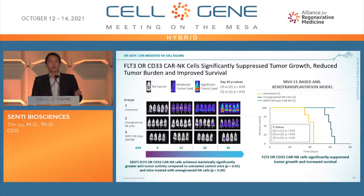Showing you here initially that we wanted to build an active FLT3 or CD33 bivalent CAR, and we've been able to do that. CAR NK cells in this particular model show significantly enhanced survival compared to unengineered NK cells as well as untreated mice. We also have other data that we've published in previous scientific conferences comparing this to CAR NK cells that only go after one of the two targets.